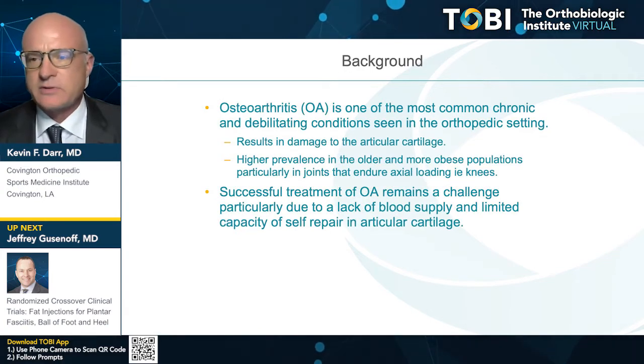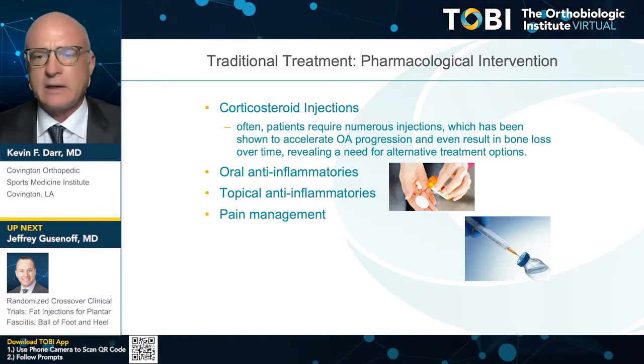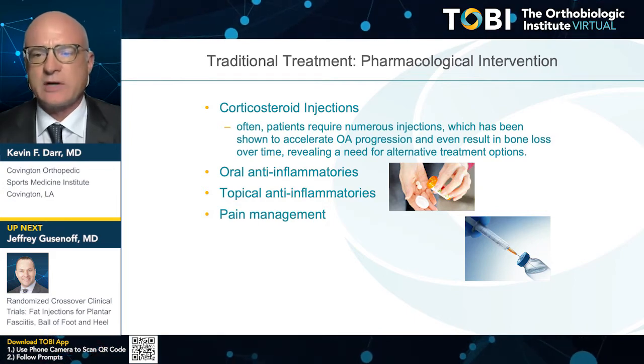OA is one of the most common chronic and debilitating conditions seen in the orthopedic setting. Successful treatment of OA remains a challenge, particularly due to lack of blood supply and limited capacity of self-repair in articular cartilage. Traditional treatment is aimed at symptom management to control pain and restore function, but nothing reparative in nature to alter the progression of disease.